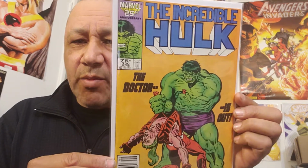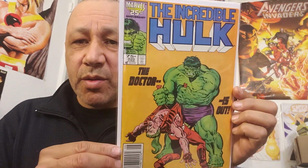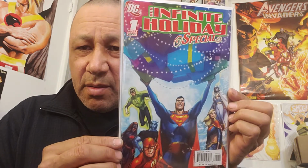Then I got an Incredible Hulk, $3.20. That was cool. This was $2. And the DCU Infinite Holiday Special number 1. This was $2.49. It was different. It's pretty thick, so I grabbed it. I think it's going for a little bit, but not much. Then I got another number 1 of these. They had 1 through 6 or 7 of this one.